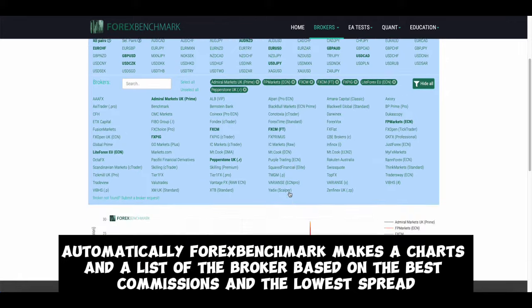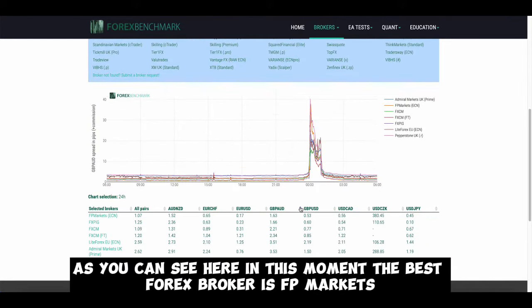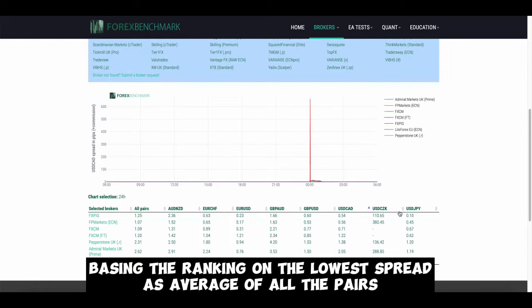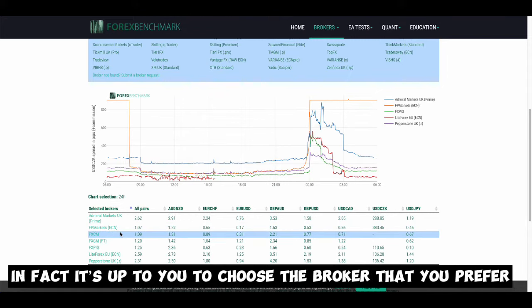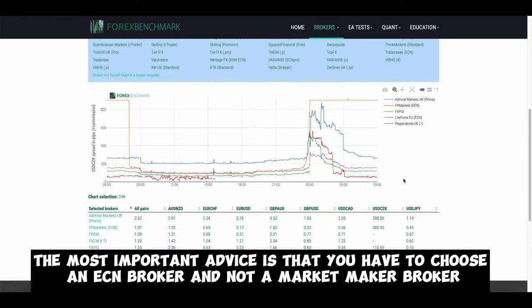Automatically, Forex Benchmark makes a chart and a list of the brokers based on the best commissions and the lowest spread. As you can see, at this moment the best Forex broker is FP Markets, basing the ranking on the lowest spread as an average of all the pairs. This doesn't mean that the other brokers are not good. In fact, it's up to you to choose the broker that you prefer. For example, if you trade just a couple of pairs, you can also choose the broker that has the lowest spread on just those two pairs. The most important advice is that you have to choose an ECN broker and not a market maker broker.